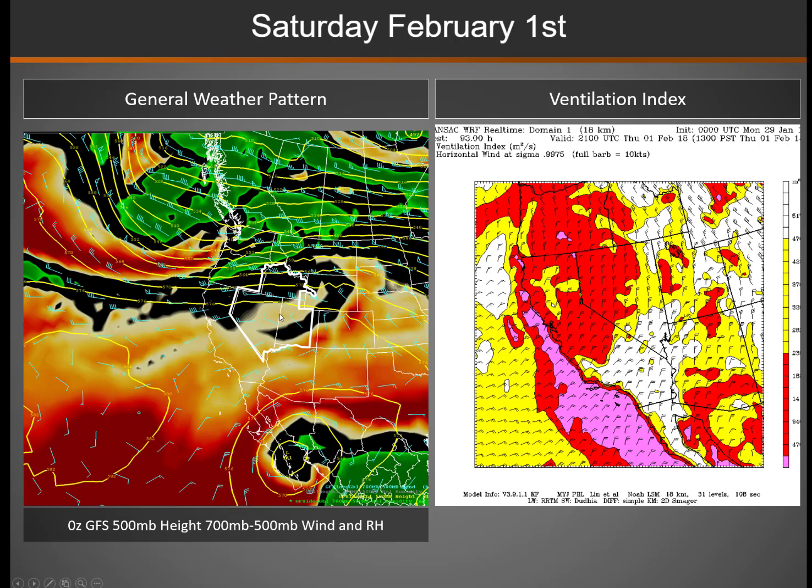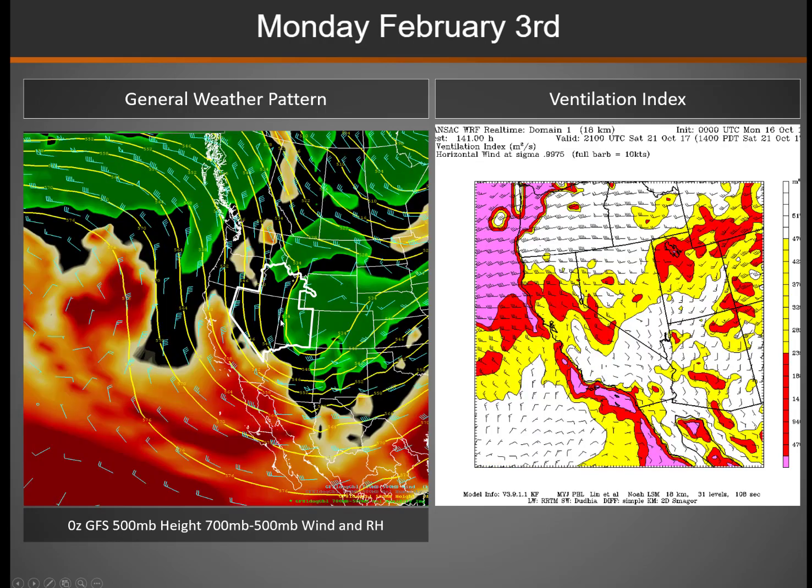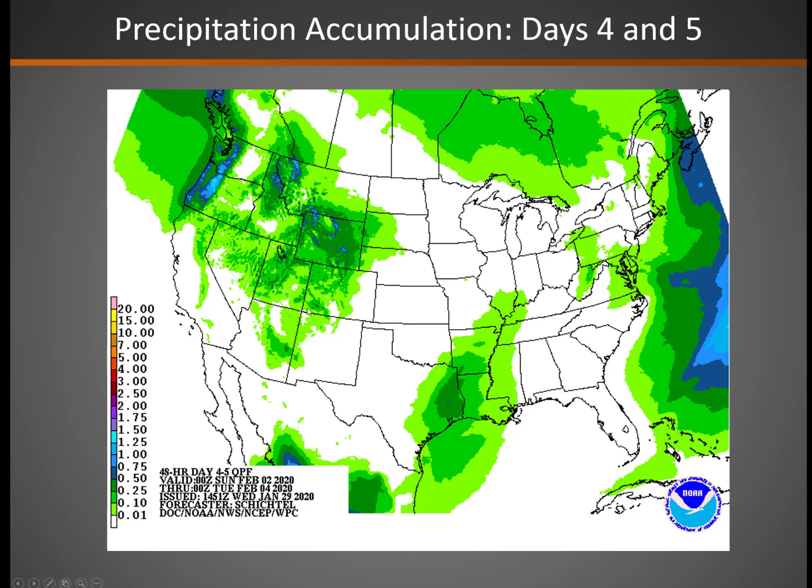Saturday, we're kind of in between systems of flat high pressure ridge building in. You can see northerly wind flow through here. There is a trough of low pressure starting to build in as we go into Sunday. And then into Monday, you can see this low deepens a little bit and could be producing some precipitation through the area. Ventilation dispersion overall increases. We see the same for Tuesday.